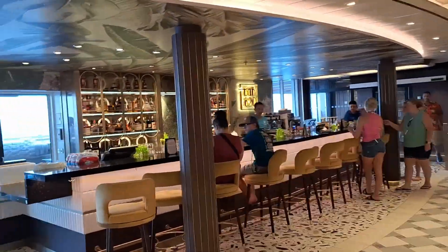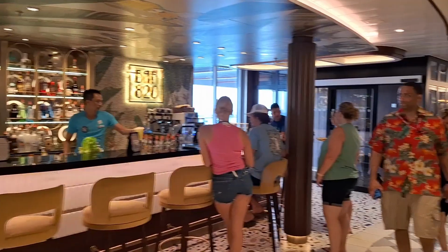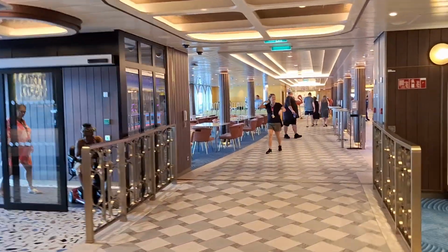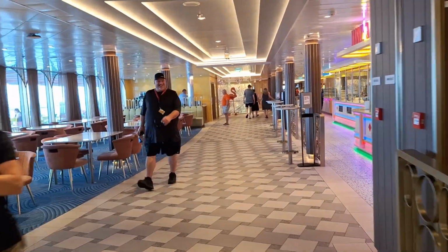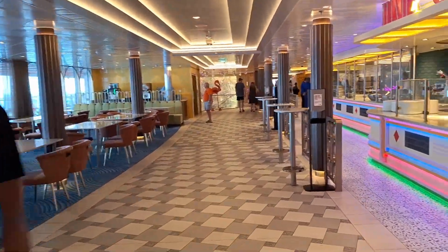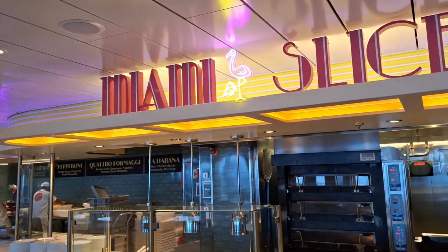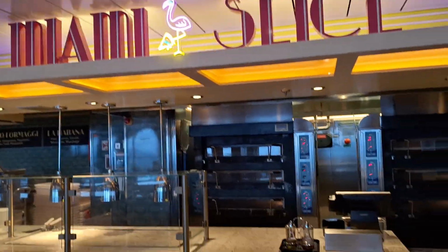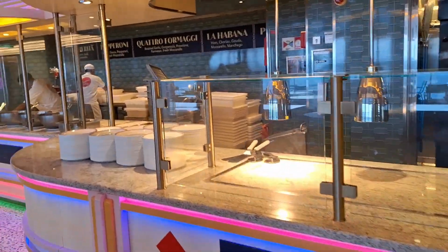On the outside of this bar, that's where you would find the lanai. It's a lot of tables. It's also a smoking area back there. So this would be Miami Slice. Of course, it's not open yet. You can see the guys preparing.